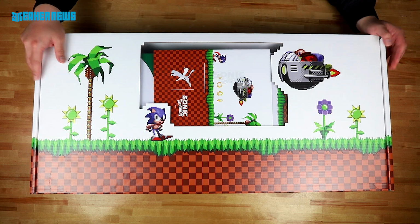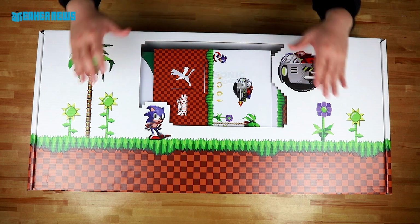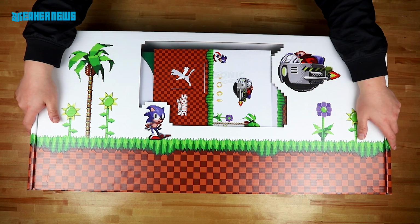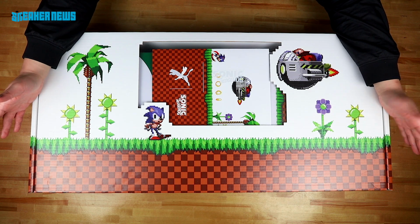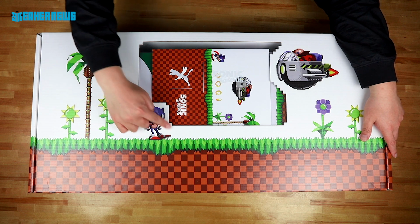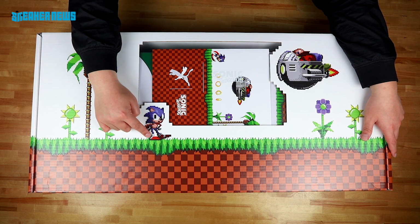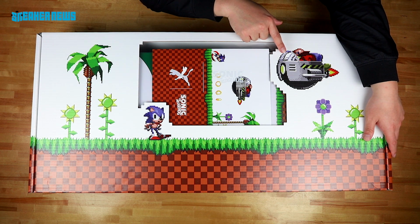Anyway, so this is a collaboration with Puma and SEGA, for those of you who've been around since the early 90s. One of the most popular franchises ever on Sega Genesis is obviously Sonic the Hedgehog. The good guy is here, Sonic the Hedgehog, the blue furry dude with the red kicks. And of course, this is the bad guy, Robotnik, Eggman, in his floating little pod.